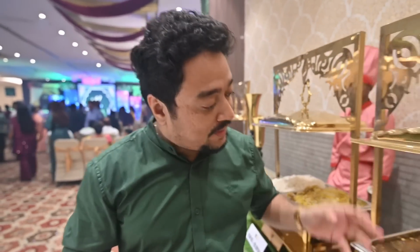Starters are done. Now we are inside the main hall. We're going to be trying out the main courses next. Kachori, aloo dam, tawa roti, do pyaza, chaap, as well as dal makhani.